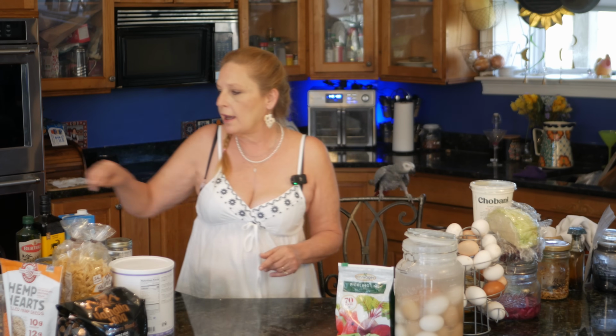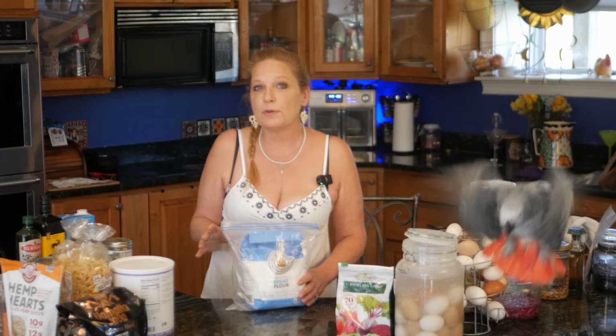Another dry ingredient I have on the boat at all times is flour. You can make plenty of things with flour. You can make noodles.